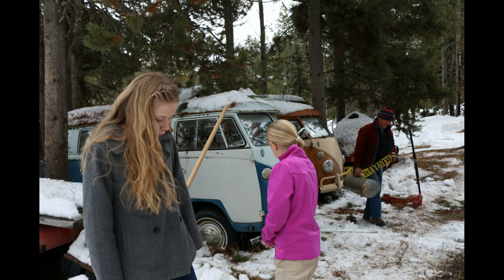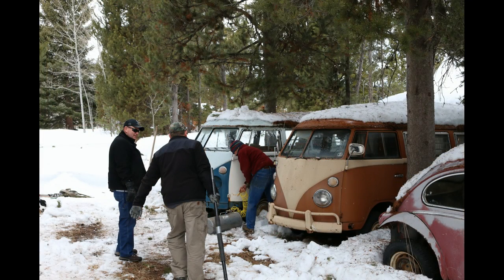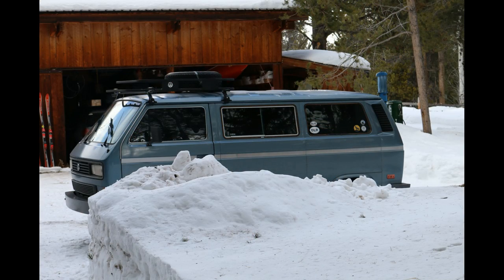I also want to thank Dan for coming along, bringing his truck and towing one of these buses home, and for Jason and Leah. And for Leah letting us use her Duramax to tow one home as well. Big thanks to Stace and to Alexa and Savannah for coming along and helping out with the videos and the pictures.